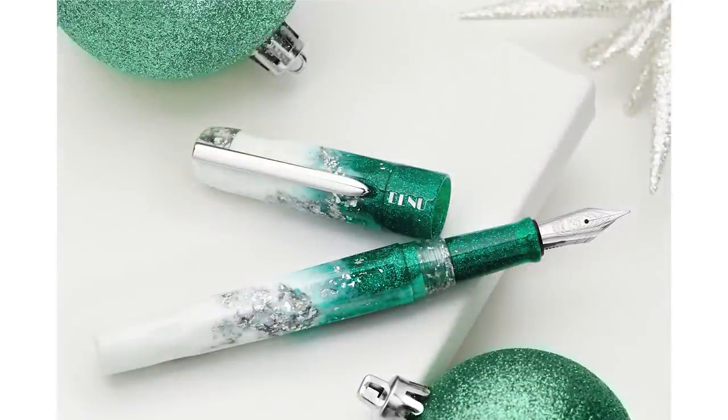So there's that. And then we also talked previously about this pen coming up, but the time is approaching, and by the time this Pencast launches, it will be now. The Bennu Talisman in Mistletoe, the 2021 special edition for the holidays. It is a lovely, lovely pen, and it is green and white with some silver flecked throughout, and it's the Talisman model, so it's got a nice number 6 nib on it as well. So a lot of fun stuff coming down the pipeline.